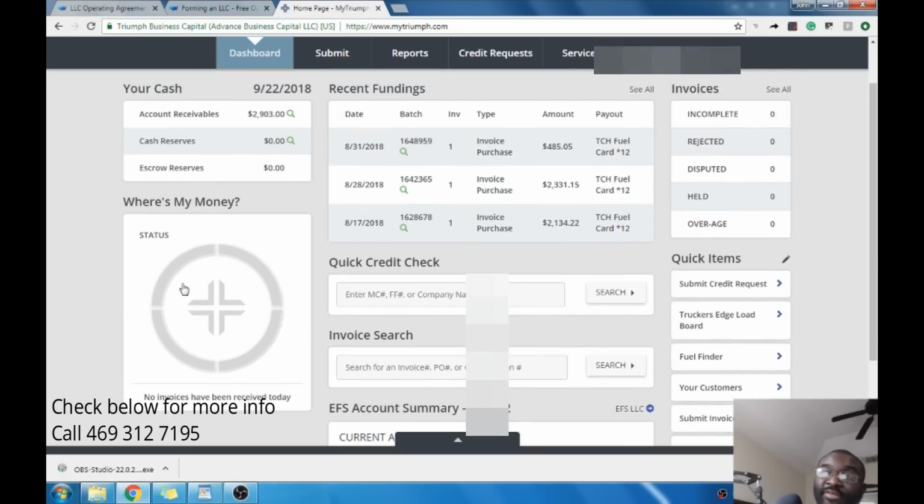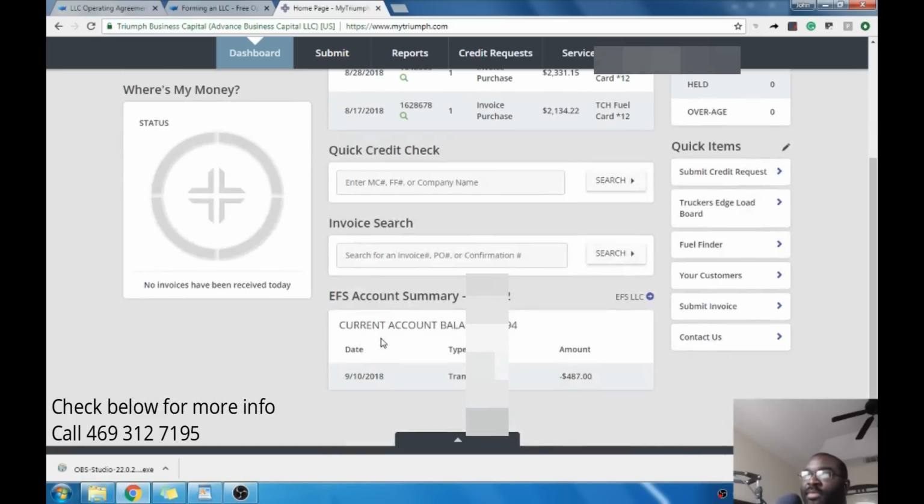So there are alternatives, because if you send the money straight from the factoring company to your checking account, I think it's like $8 or $5. You don't want to do that. I usually wait, because if you do that on every load, that's expensive. So I would wait until it accumulates $3,000, $4,000, $5,000, and then I do it at one time. That way you're only paying, from your EFS card, your fuel card, to your checking account, $1 per transaction. That's a good deal.